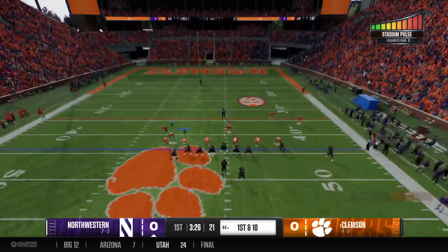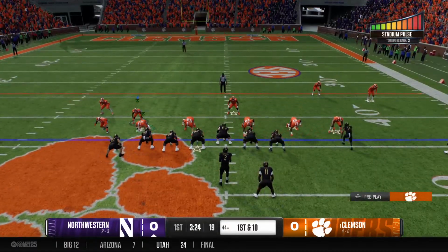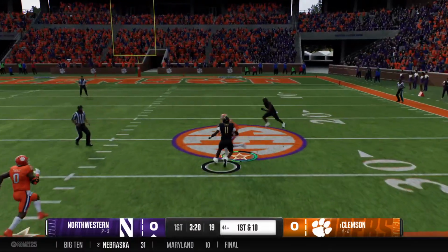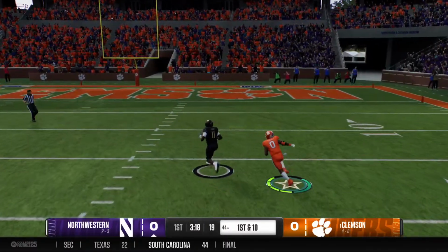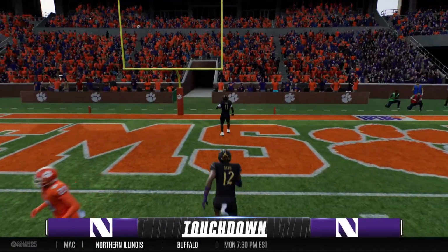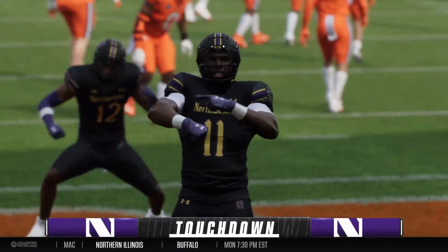Difficult to tackle, and he's very difficult to catch, as you saw in that last play, getting a first down. Running with power. Oh, he gave him the limp leg. Off he goes. Touchdown, Wildcats. He would not be denied.